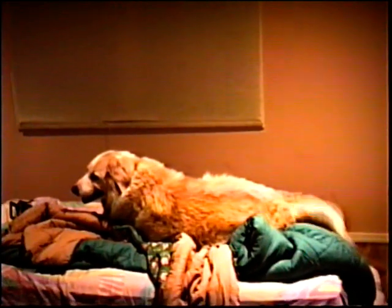Maggie on the bed, getting ready to go to bed. Maggie! Come here, girl. Maggie! Stay. It's alright. Good night.